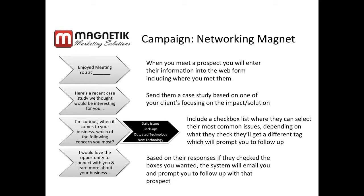I'm going to show you just a couple of the different magnet campaigns that you can use. So let's start with the networking magnet. Imagine you've just left a very productive networking event. You arrive back at your office and promptly set the cards on your desk. Tomorrow you will do something with those cards, right? Or at least that's your goal.